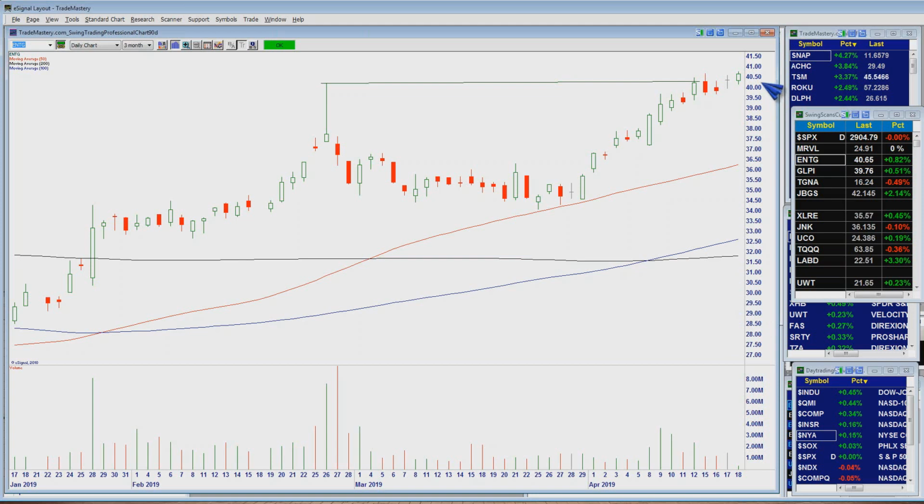28 to 40, 12 points of range. Exit target would therefore be 6 points above. A trigger over 41 would yield 47, right? 6 plus 41 yields 47.